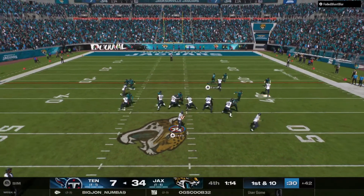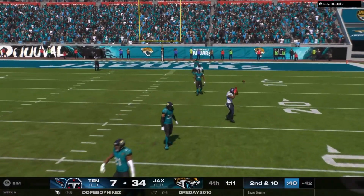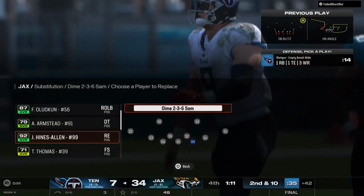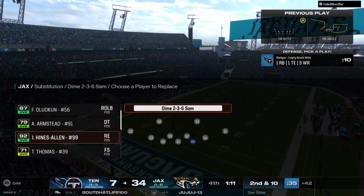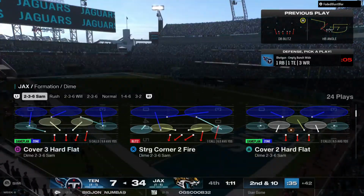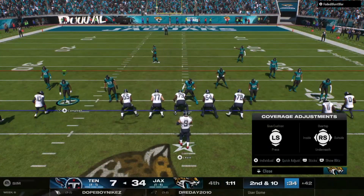Levis sets up to throw here. Oh, he was hit as he threw it there, and that one winds up incomplete. They lead big, and a major part of that has been how they've taken their play to a whole new level this second half. No points allowed since the break, and you can add another incompletion to the total number that they forced in this runaway contest. Here's 2nd and 10.